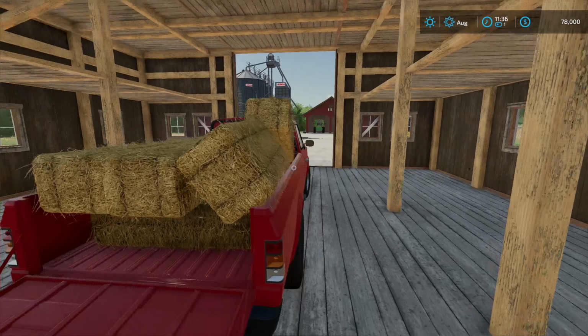Where should I put these? I'll stick these over in this corner over here. Should be good here, shouldn't they? Yeah, that'll be good. Got a lot of storage in here. Take some time to fill this up, won't it?